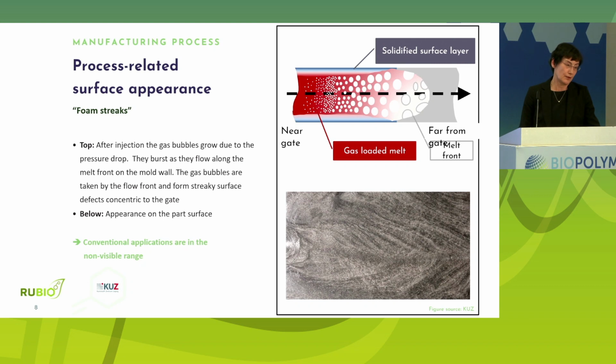The foam injection molding process has a severe disadvantage. You see it in the photo below, that so-called foam streaks are a surface defect, and the surface looks very unattractive, a weak surface quality. The cause for that you see above. The bubbles burst at the melt front, and that causes the streaks. That's the reason why most conventional applications in the past are in the non-visible area, where you cannot see it.